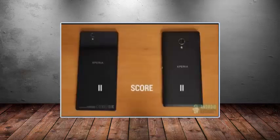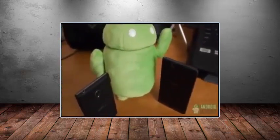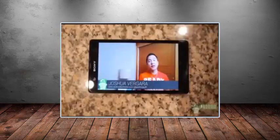Hardware and performance turns this into a story of what exactly do you want. Performance-wise, you get the same package in either device: the 1.5 GHz Snapdragon S4 Pro with an Adreno 320 GPU. 2 GB of RAM are available, and then you have 16 or 32 GB of memory expandable by SD card slots.